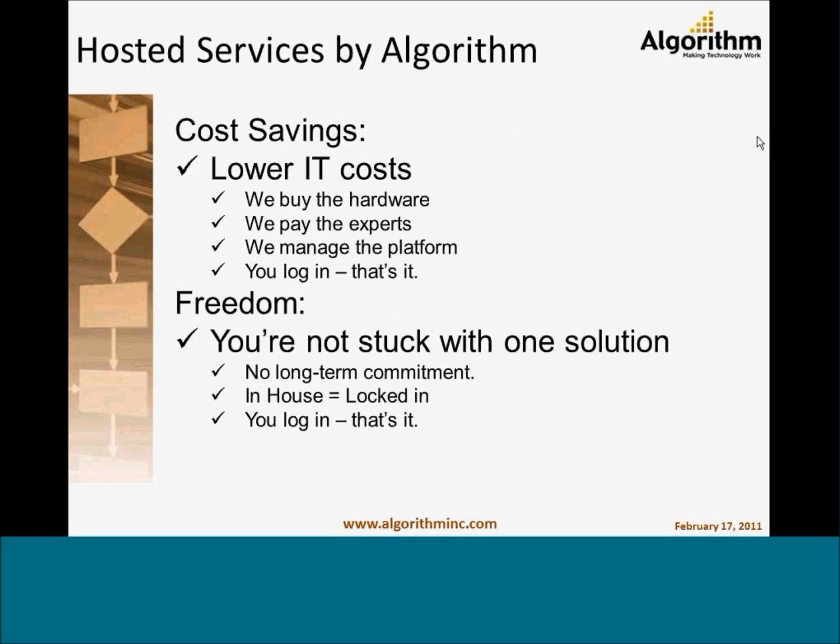I'm going to just touch on a few points. Cost savings: you have lower IT costs. By having us do it, we are the ones in charge of your hardware. We are the ones managing your entire platform. All you have to do is log in. That's it. Freedom: you're not stuck with one solution. This is not something we like to tout very highly because we think you're going to be a customer for life. However, if for some reason you decide that a different platform is for you, you have no long-term commitments.